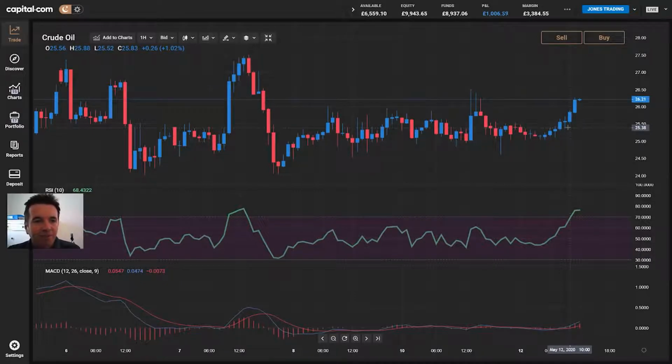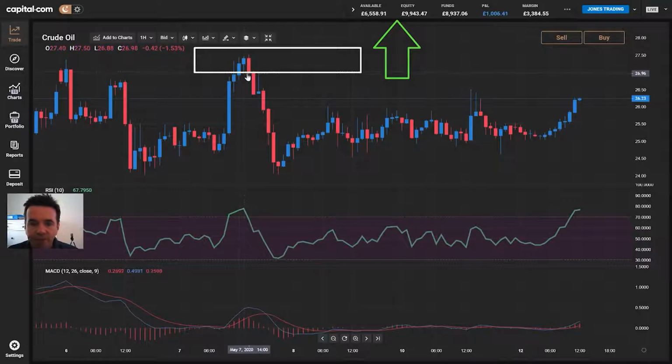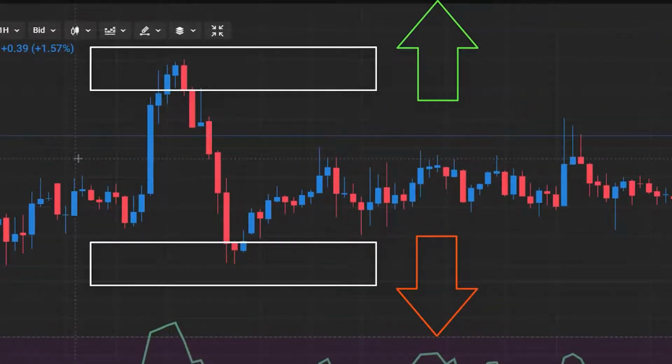Markets don't trade sideways forever, particularly oil at the moment. So the trade I want to do is to take advantage of either a break through these highs, 27.50 highs, or a breakdown through the $24 lows. So I think if we see a breakthrough there, we could see a bit of a continuation in the direction of the breakout. I'd probably prefer a breakout down, if I'm honest, because that big trend since January is still down. But what I'm going to do is place some orders.